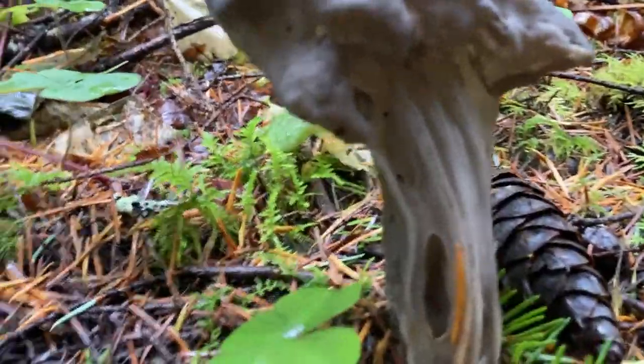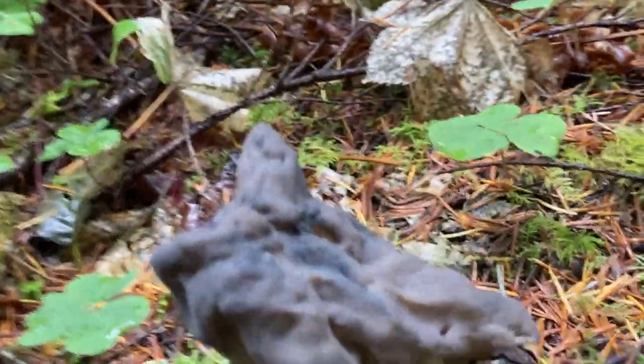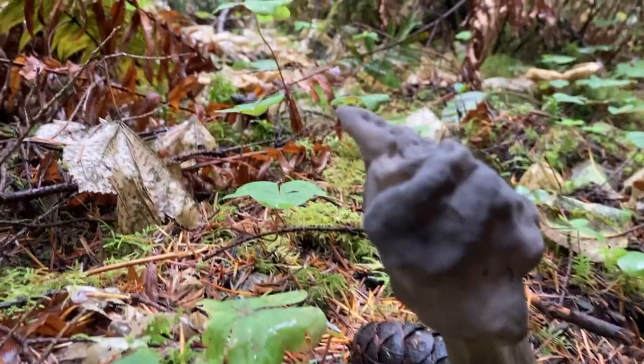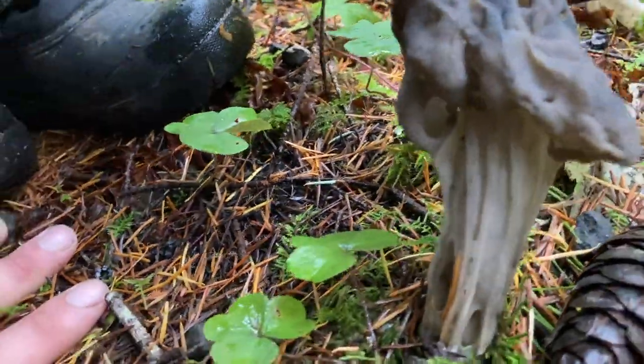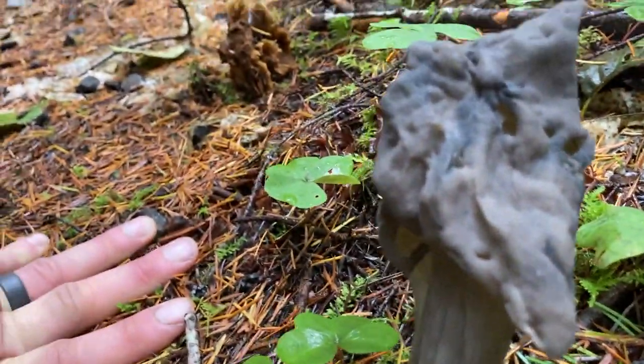What did you find? I found a mushroom. What's that kind of mushroom? Don't touch, please. Don't touch. Oh, it poofed.